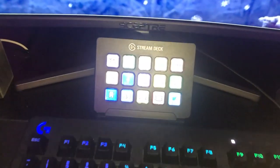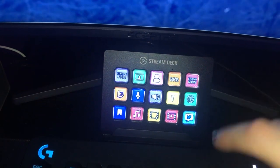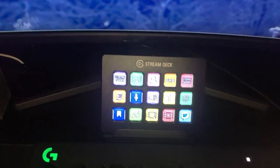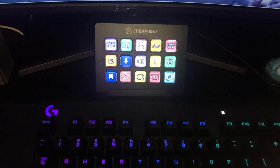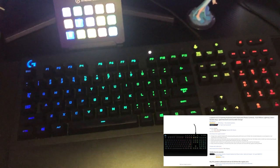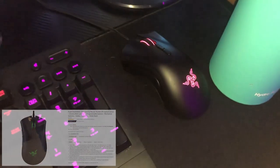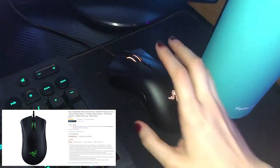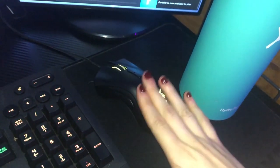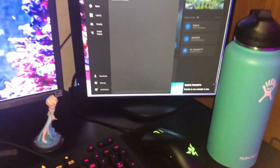We got a Stream Deck where I can literally tweet when I go live, make clips, stream markers, do chat commands, open up websites, games, change scenes, all that jazz. This is a Logitech keyboard. I'll put the exact one down below, but it's pretty good to start out. Same with the Razer DeathAdder Elite mouse. I've only been on keyboard and mouse for about 3 months, so this has honestly been a really great one for learning, and it's not a bad price at all.